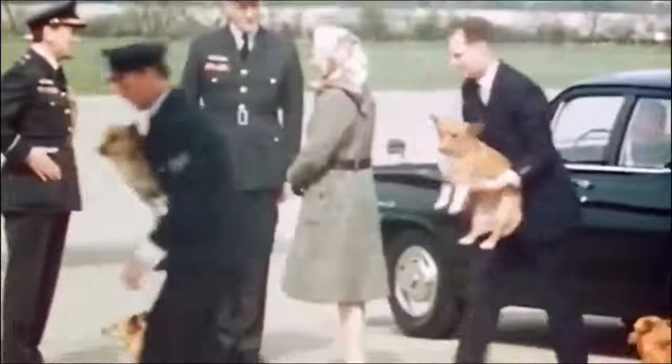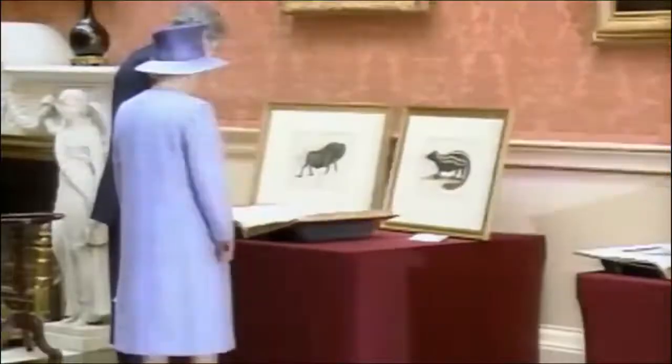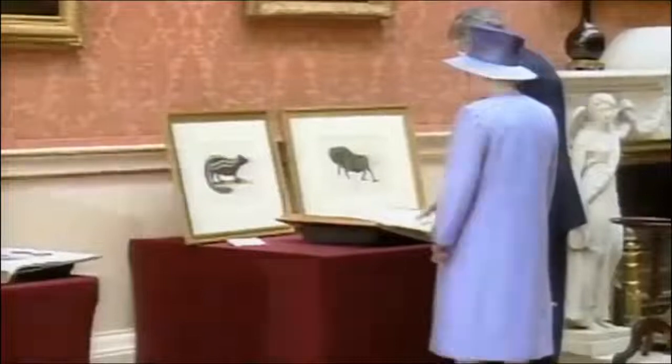What sort of art does the Queen like? Well, I suppose first coming to mind are horses. Yes, she loves horses, she loves dogs, she likes people as well, and not necessarily in that order. The Queen doesn't profess to be an art aficionado or an art historian. It's the old cliche, isn't it? She likes what she likes.